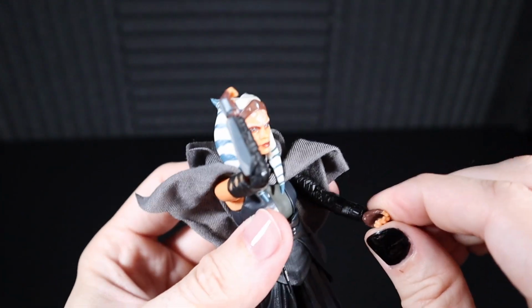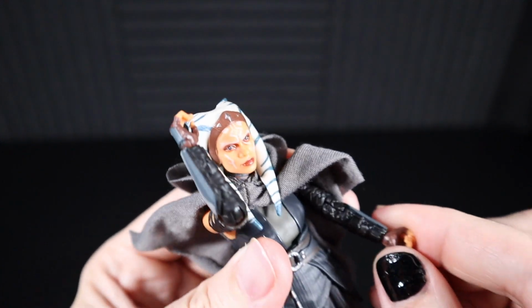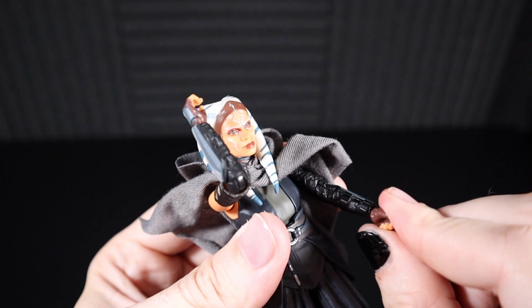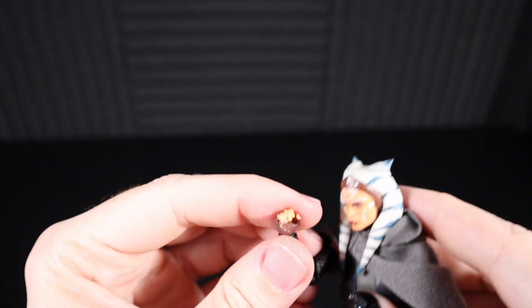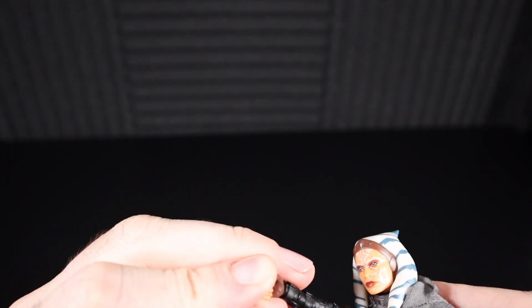Let's see what the wrist is doing here. So we got a good rotation. It looks like we've got a little bit so we can go up and down, which is good for that lightsaber holding, right? Kind of small. Don't want to push it too much. Single elbow, same thing on this side. Same thing with the up and down for that lightsaber wielding, right?